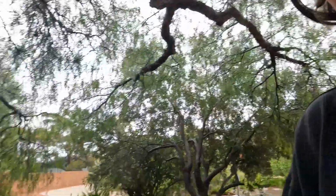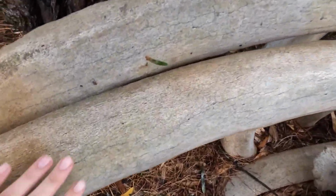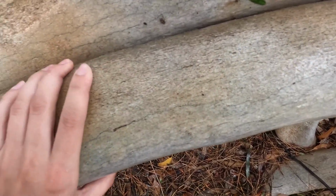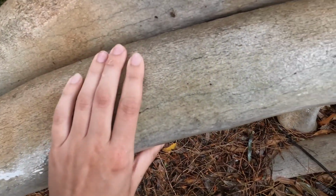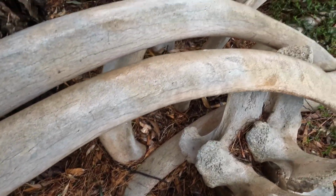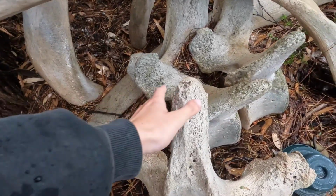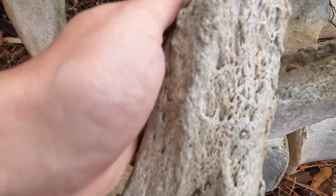So I just needed to take the camera to film something amazing that I know I'll regret not filming if I don't do it now. There are whale bones here that are real. And they are so thick and heavy, I can barely move it. I don't really know, this could be part of its rib, parts of its spine maybe.